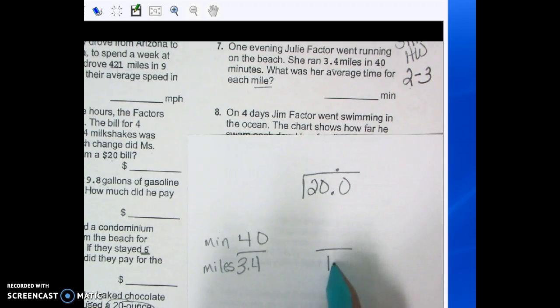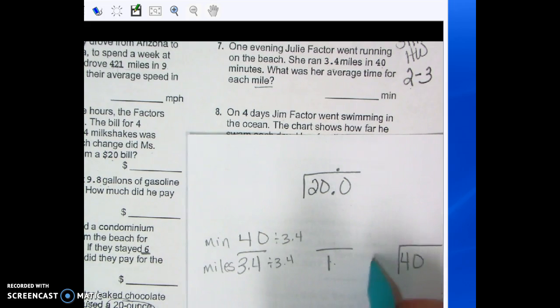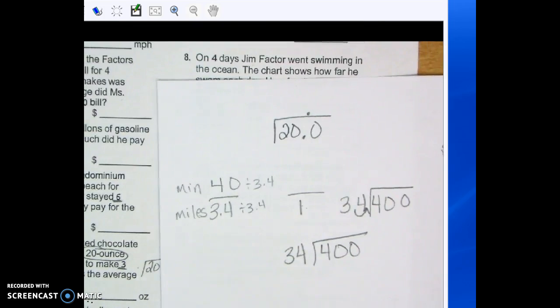So if we want only 1 mile, we're going to divide by 3.4, which is how you get the 1. So we have 40 divided by 3.4. So remember, we want to move that decimal point over. That means we have to add 1 here and move it over. So now we have 400 divided by 34. Go from there.